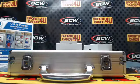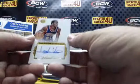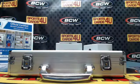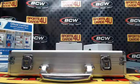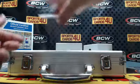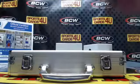9 of 10. 25 out of 25. Premium Ink autograph for the Pistons, Isaiah Thomas. And 13 out of 25. Autograph for the Suns, Brandon Knight.